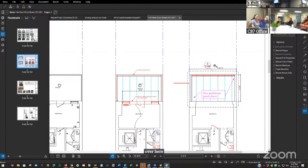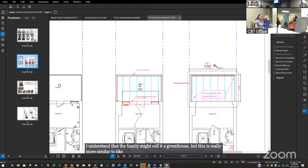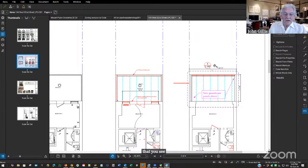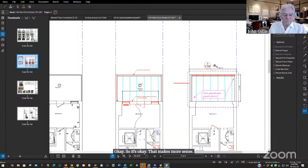So I understand that the family might call it a greenhouse, but this is really more similar to the artist studio model that you saw in the 1910s and 20s and onward in townhouse conversions, right? It's gonna be like glass windows on the top. Obviously, the space is south, but it follows that same model that you see all over New York City in townhouses. Right, that's true. Okay, that makes more sense. Lovely.